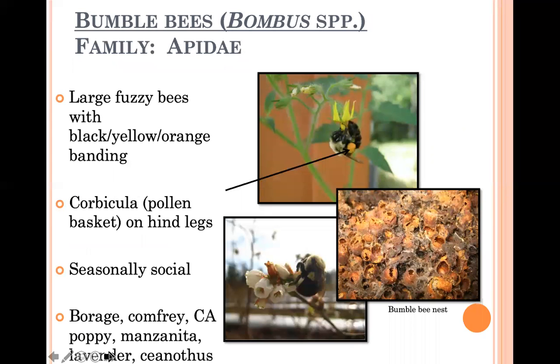Okay, so I'm going to talk about just a few common bees that you definitely see in your own gardens. Who's seen a bumblebee before? Yeah, those are the big, fuzzy ones, yellow and black, and sometimes they have white stripes on them. These guys are in the family Apidae, which is the same family as honeybees. What's cool about them is that on their back hind leg, they have this corbicula. Instead of having a very hairy back leg, they have a little divot, like a spoon shape, that's surrounded by hairs all on the outside of the spoon.